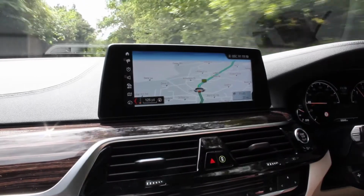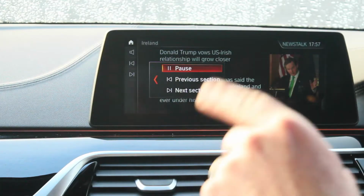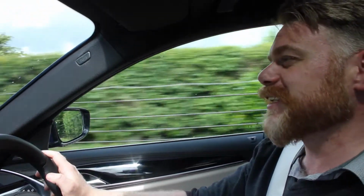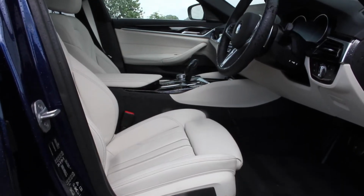You got this 8.8 inch screen going on here as well, which is really good, and you get your gesture control, which is, you know, turn up the volume like so. I don't know what song that is, and then you turn it down like this, and that's it. That's really neat. It's a bit twee maybe, but look, it's a nice touch. It just shows you how good technology can be.